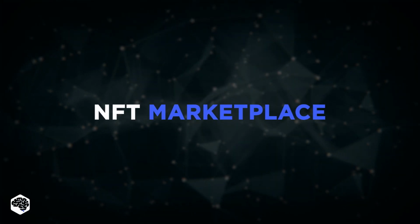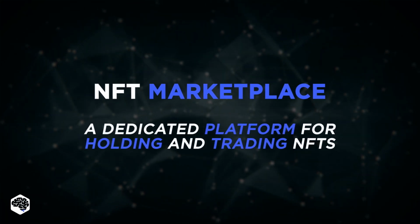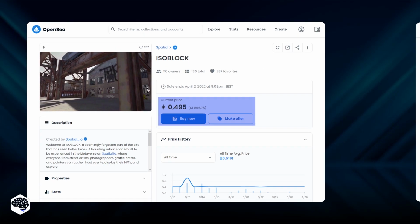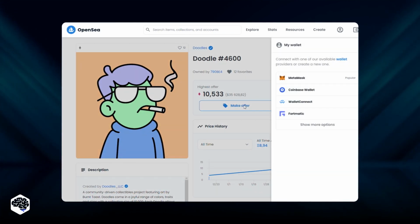Now, let's consider an NFT marketplace role. Simply put, it's a dedicated platform for holding and trading non-fungible tokens. Items either have a fixed price or can be bought at the auction. It's worth noting that buyers must have a crypto wallet to conduct transactions.